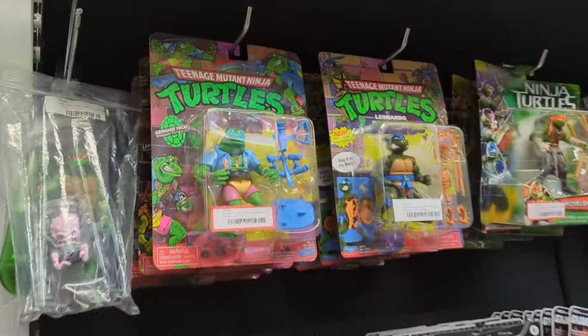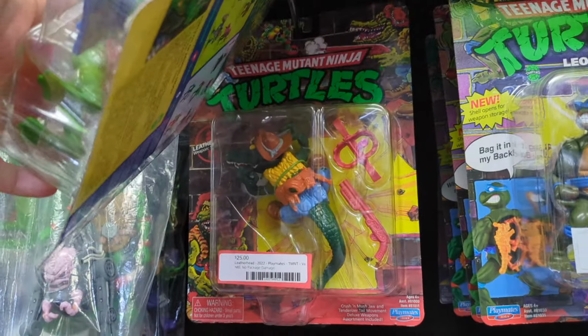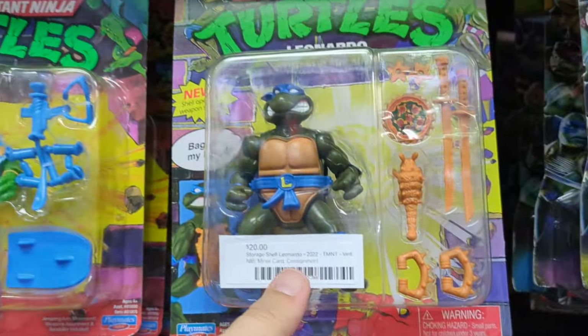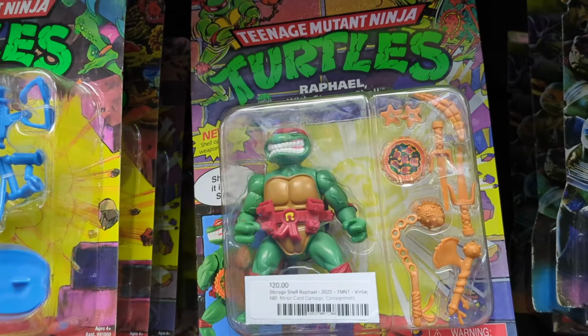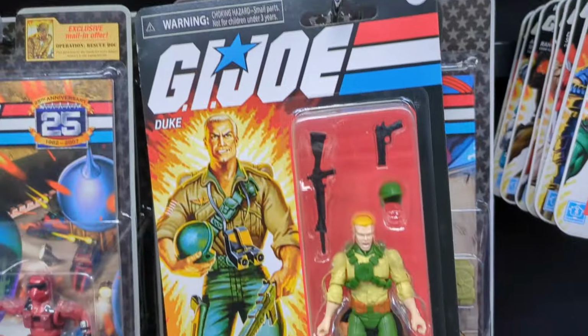And then this wall, going back here, of course, has Ninja Turtles. A lot of these figures, like, I had that crocodile, and then this version of Leonardo I used to have. So this takes me back. You have, of course, Raphael. All of them include their pizza, of course. You have to have that.